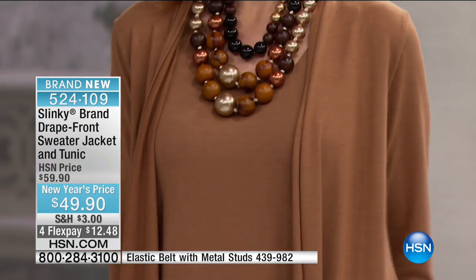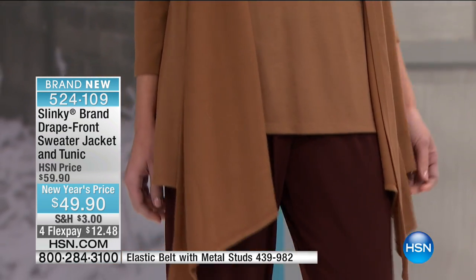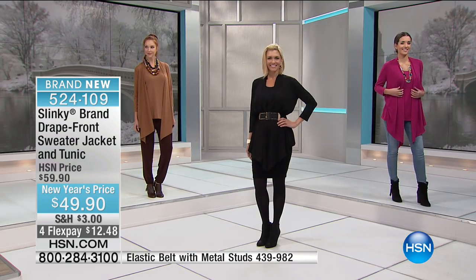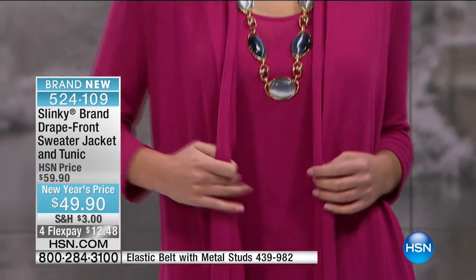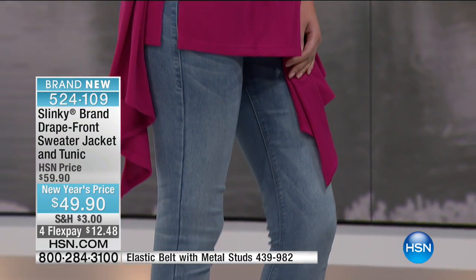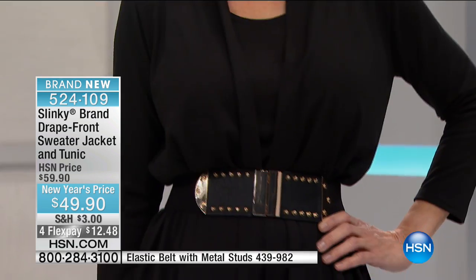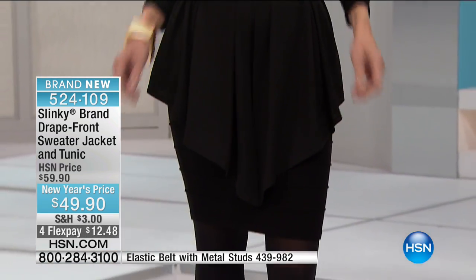And we haven't done a jacket and tank set in months. We wanted to start the new year and give you something really, really special. The value's incredible. You're getting that gorgeous, lightweight sweater knit jacket with the matching long sleeveless tunic. So this is transitioning you right into spring. And what I love about these with the points is that you can tie them, and you can also wear this jacket tied.